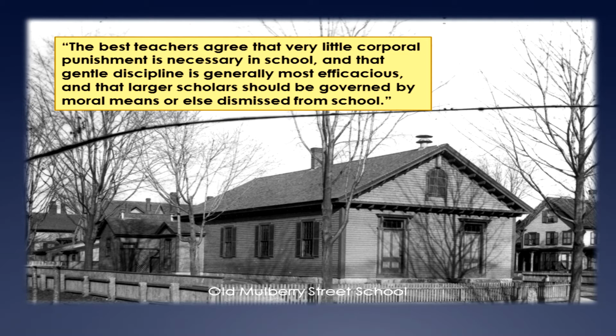However, they always left the door open. When you read some of these reports, you'll see that they never stopped teachers from using the rod of correction, which could be a hickory stick or a ruler, or a few of us got it in our day too. And I will give you the names of these schools as well.